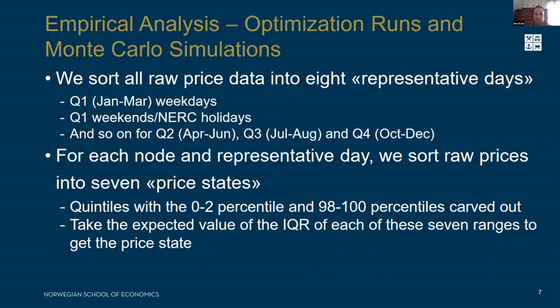We also sorted each raw data point into one of 7 price states. So we put things into quintiles, and then we carved out the very top of the price distribution to replicate spikes and price dips, just so we could get the full range of the different prices without actually having to have a continuous range. So that was to help make the computation of running this optimization problem a lot easier.